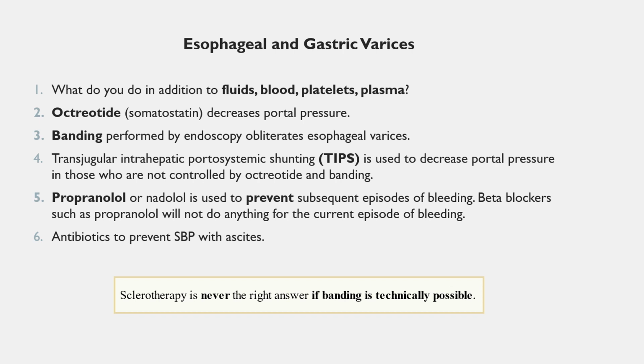The clinical tip, as we said, is that sclerotherapy is never the right answer if banding is technically possible. And this is the end of the lecture, slide number 24.